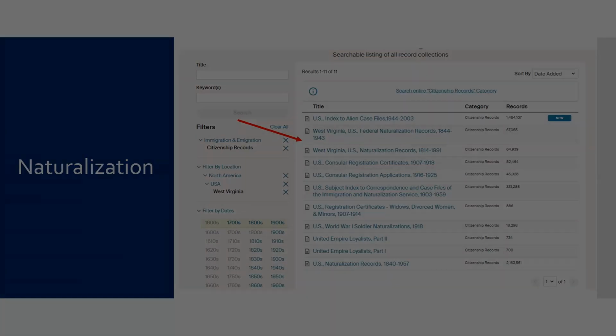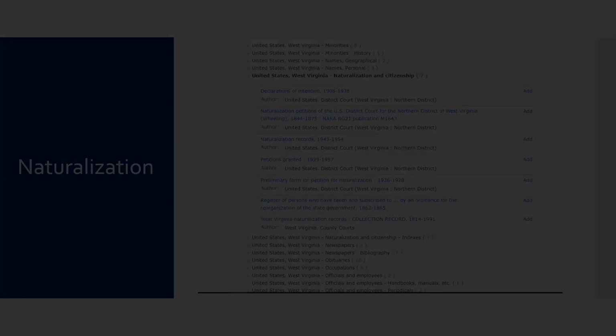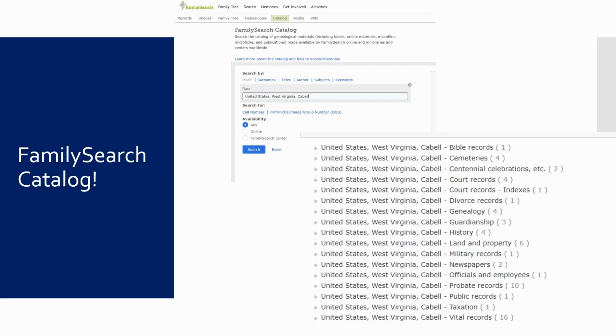Similar to Ancestry, the FamilySearch Catalog also contains some valuable collections related to naturalization, and that includes declarations of intention and petitions granted. We mentioned a little bit about using the FamilySearch Catalog to identify church records and naturalizations, and I just wanted to mention again how helpful it can be to search the catalog to identify and to access records that may not be indexed yet and are not searchable by keyword.